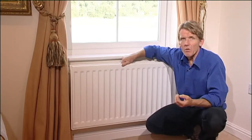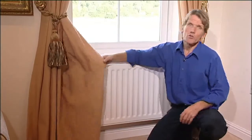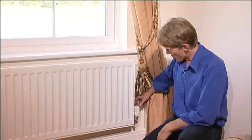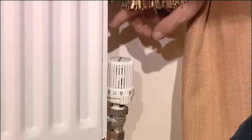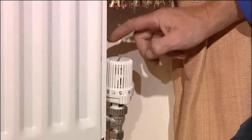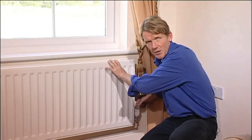But being under a window can create its own problems. If you draw the curtains over the radiator, then you're going to kill that convection process stone dead. Another problem with curtains is when they cover thermostatic radiator valves. Thermostatic radiator valves rely on a flow of air going past the sensor, and if you cover it up with a curtain, this stops the flow of air, so the sensor won't give you a proper reading of the temperature. The way around this is to get a thermostatic radiator valve with a remote sensor.